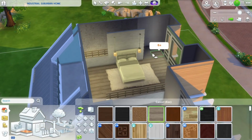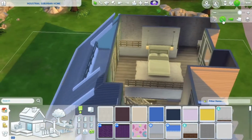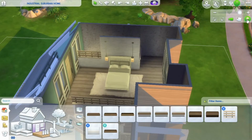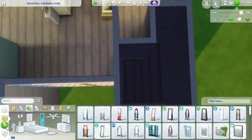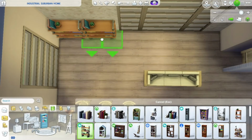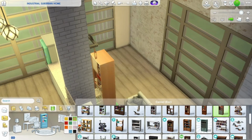Oh, I know what I was going to say to you. Along the half wall where the fireplace is and the sofa is, on the opposite side, I did find a sort of outside awning that looks like an oversized shelf slash a seating area. So I put that on the other side of the half wall where the fireplace is, and I just stuck up some toddler cushions from that toddler pack. We had some cushions that came in that pack.